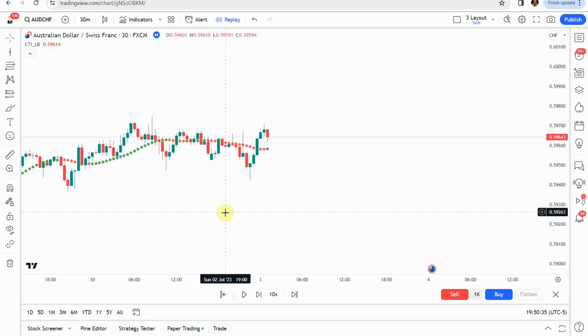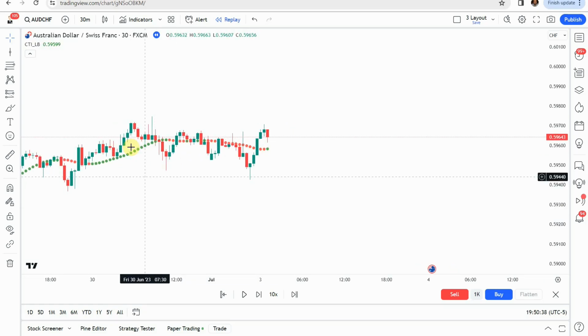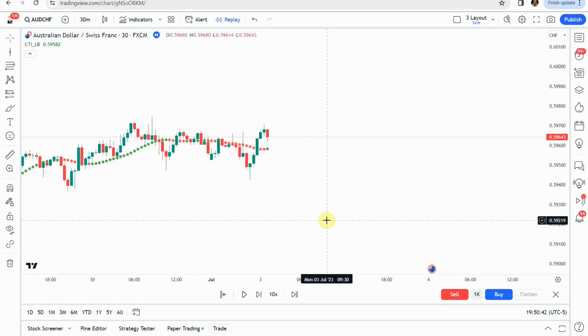So I figured what we would do is just go ahead and test the Coral indicator on itself on the 30-minute time frame. And that way we can see what the indicator does. Again, according to the source video, this is the most accurate buy-sell signal on Tradingview.